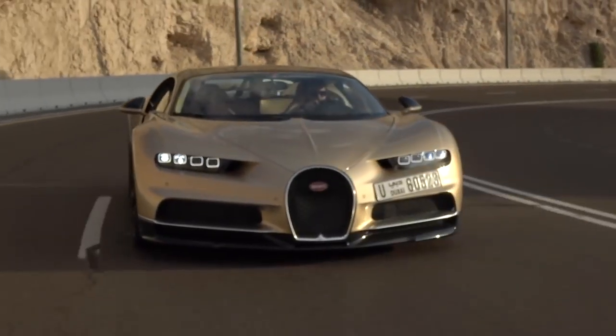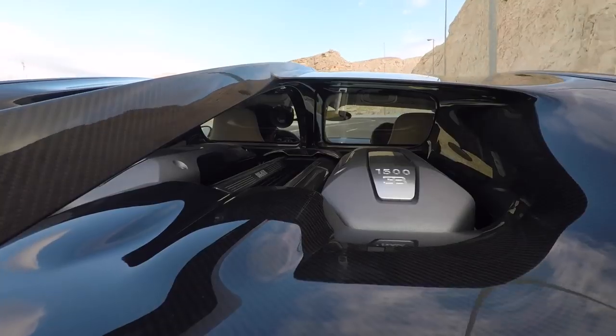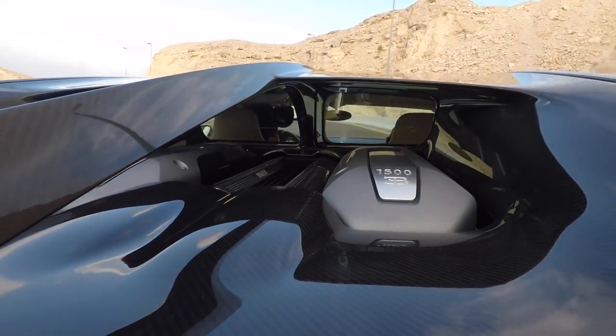Just hit our first few corners. I know on paper this car isn't by convention light, but freakishly it feels it. I mean, I assume you've got a very low center of gravity in this because it feels like it's flowing no problem at all.